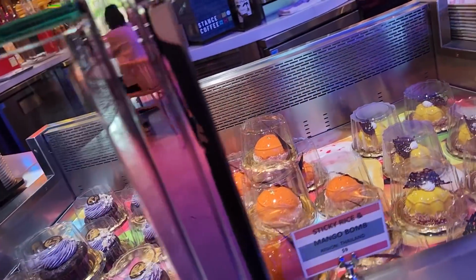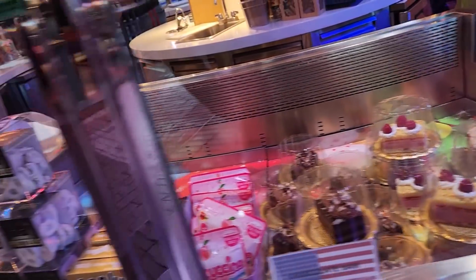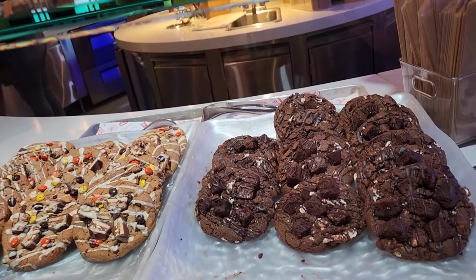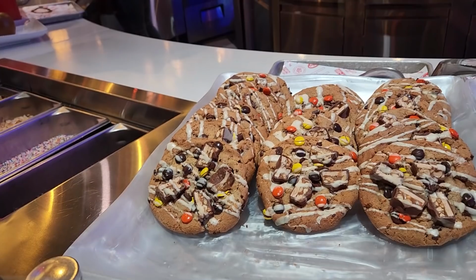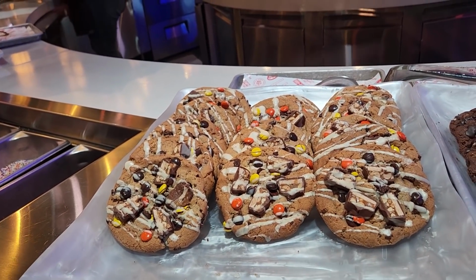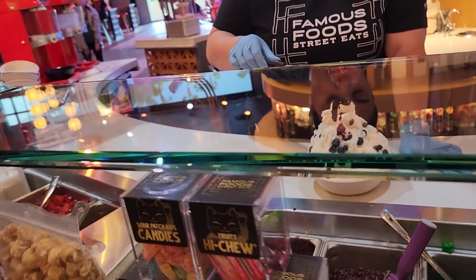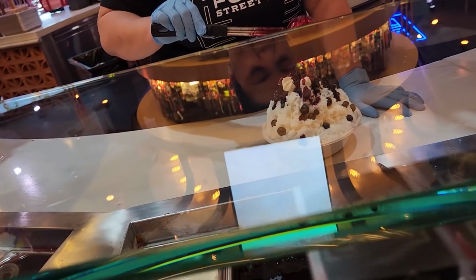All the wonderful food, sticky rice, cupcakes. Oh my god. Chocolate on chocolate. It's chocolate brownie pieces on top of a chocolate cookie. Is that Snickers bar on a cookie? Snickers and a Reese's peanut butter. Oh my god. Candy apples. What is that you're making? Blueberry pie, sugar ice. Wow.